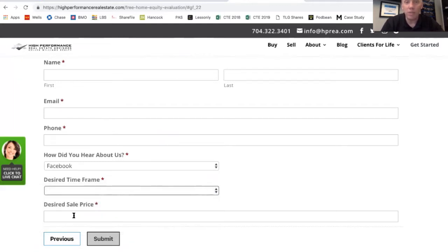We're going to do research based on where you think the value of your home is. Most homeowners have a general idea of what they think their home is worth. It doesn't really impact our analysis because we're an independent, market-driven analysis of your property. And then just hit submit and off you go.